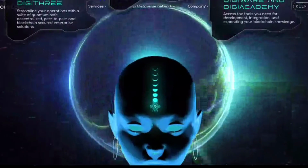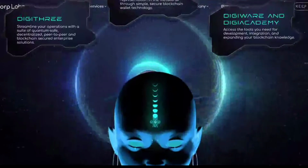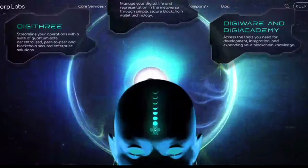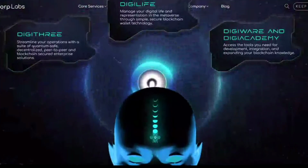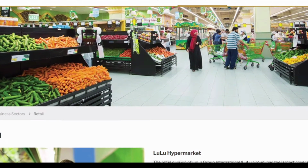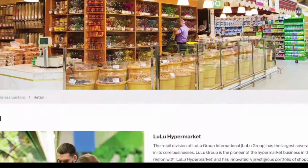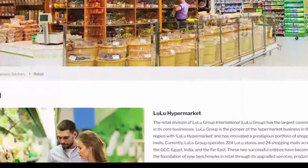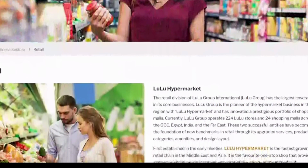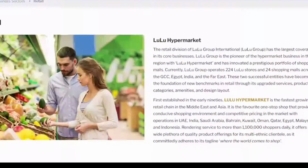And they did. First, by acquiring AtomID technology as well as Threefold. Then, they landed a huge deal with Lulu International, which ties back to the already established relationship in the United Arab Emirates. This deal will see Digibyte technology used in the largest hybrid commerce environment on Earth, the Lulu hypermarket.